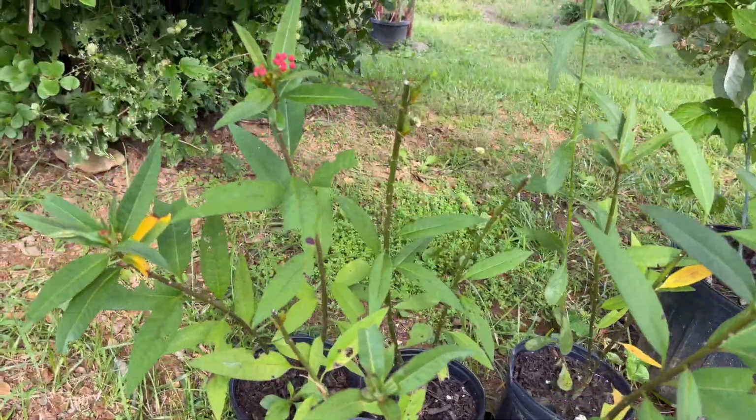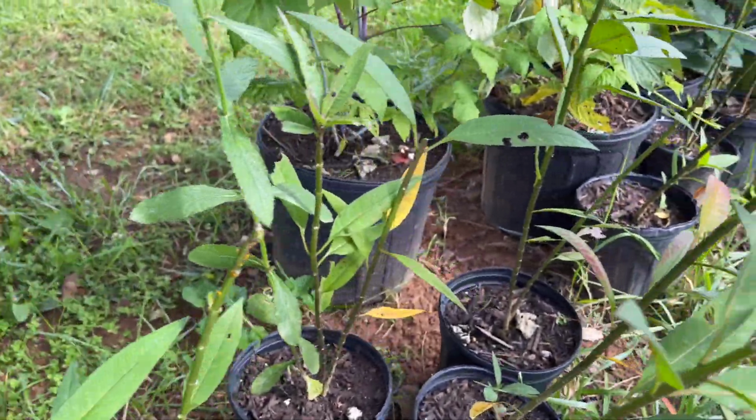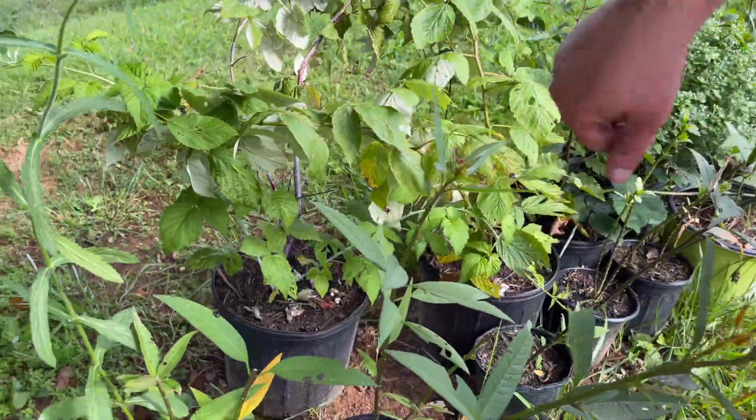I don't think that we got them all. But see how I snipped off a couple. Depending on how much they're eating, I might have to come back out here and get more leaves.